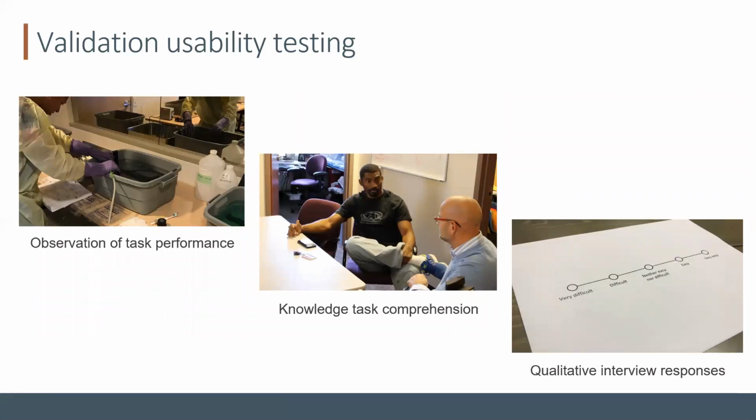Validation testing is broken into three main phases. We've got the observation of task performance. So this is our simulated use section, where anything we can have them perform as a task, we're going to have them do. So here, in the picture on the left, washing the device, we're going to have them do that.